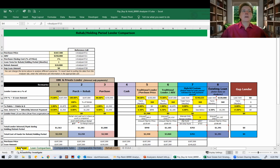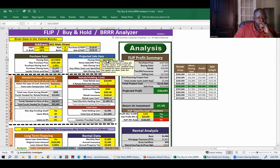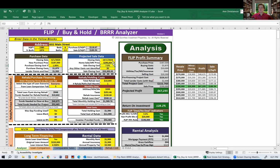Actually, let's go ahead and do that. Let me back up here. Sorry. I'm going to start with the top. Go over here. I'm going to estimate that we'll be closing this in October. The ARV is going to be $290. And I'm estimating closing costs at 7%. I'm not a realtor, so I know I'm going to have to pay commission on both sides, estimating 3% commission on both sides and 1% for the additional closing costs. So that puts me at 7%.